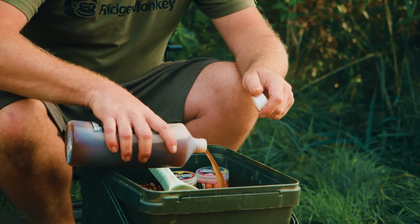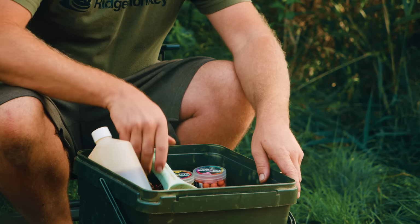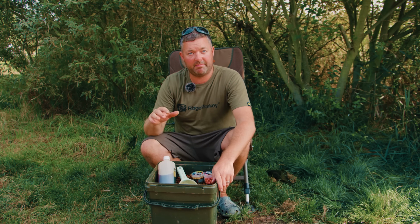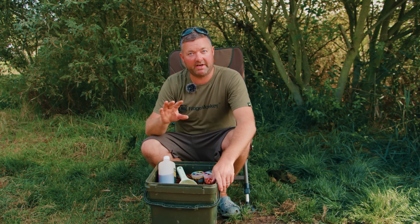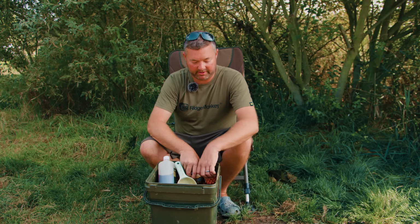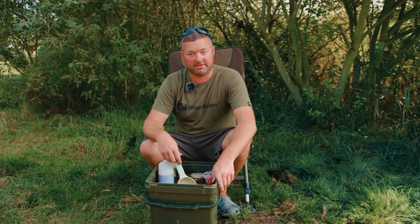Get this on there, and what it does is it flattens the lake off. So even like today, there's quite a bit of ripple on the lake, but as soon as this oil goes out, it flattens it straight off, stops your mixers from moving into someone else's peg, which will keep the carp in there for longer. And then what I like to do, I just fish all different types of pop-ups until I start getting a bite, and then I'd move over to that for most of the day, because once you get one colour working, that's normally the key to putting a few on the bank.